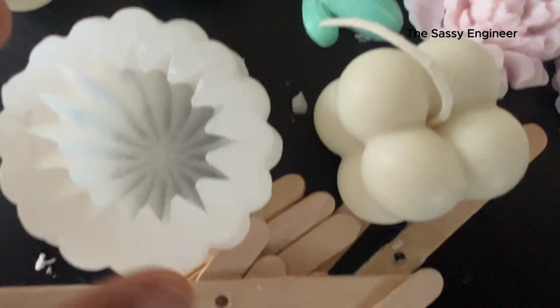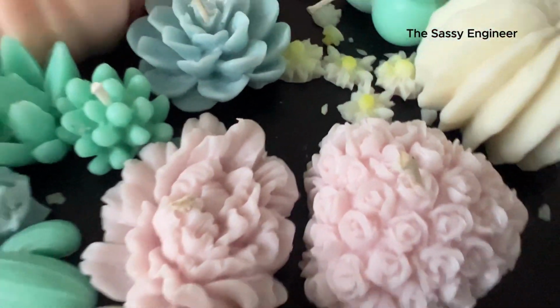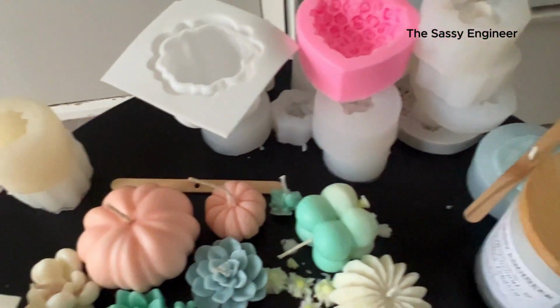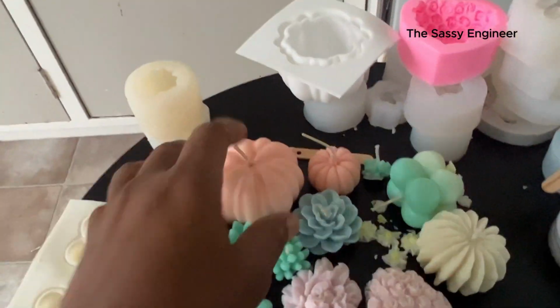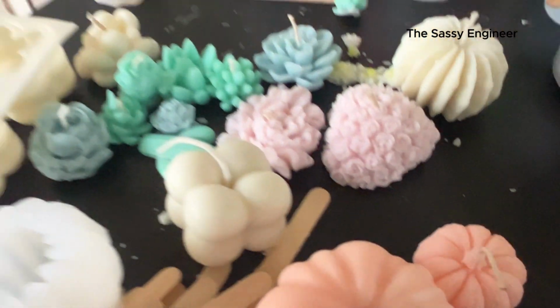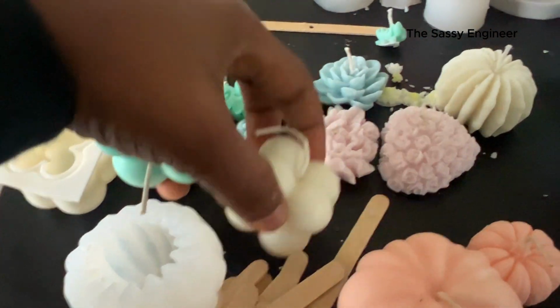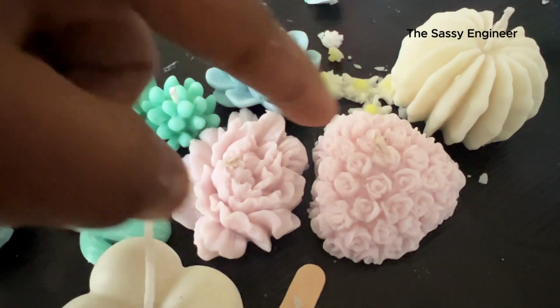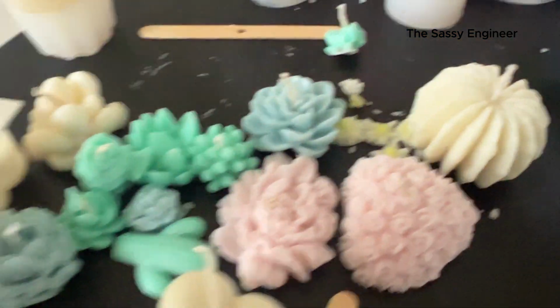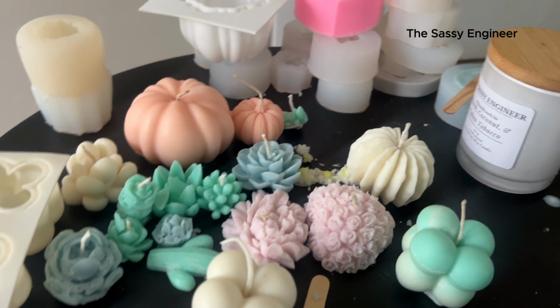I finished taking them off the mold, and this is what they look like. Yay! This one produced this one. So this is what they all look like in their various molds. Alright, but so far this is my best. The pumpkins are my best. Next up are the bubbles. I really like the gradient that I brought out here. So nice. Then I have my bouquet of rose, peony, cactus, more cactus. How cute is that? All that is really left is to burn it. Let's burn.